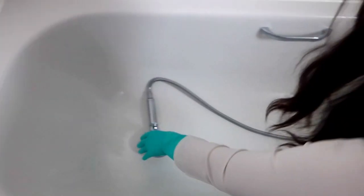Now we can go ahead and rinse our cleaner off. We want to make sure that we've removed all the product before we go ahead and start disinfecting.